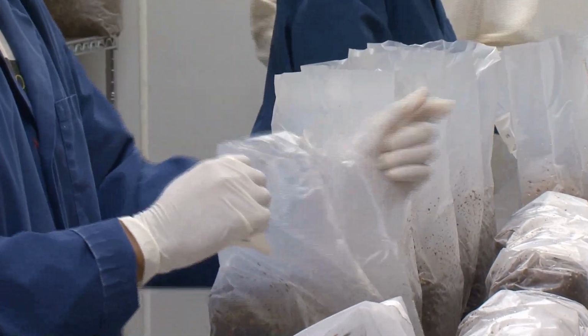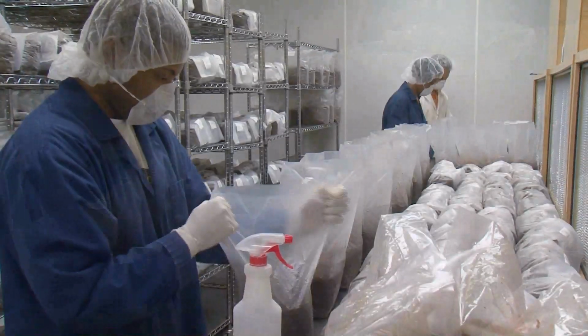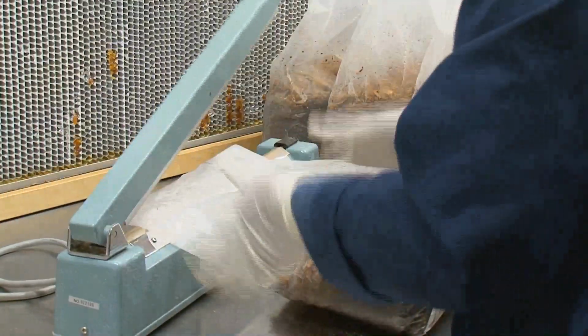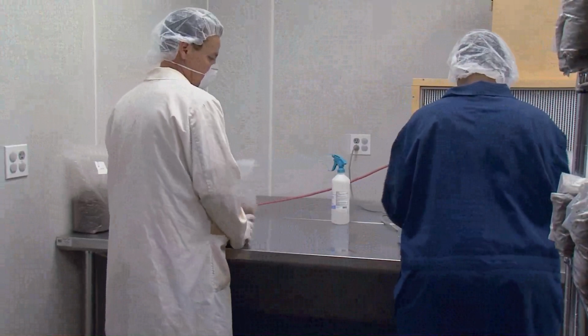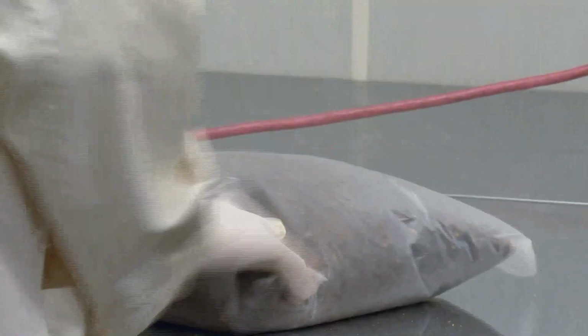The girl in the middle, Denise, is actually taking the bag. She folds it over in front of the HEPA filter so it blows clean air in there. They need a little bit of air in the bag. She seals the bag with the bag sealer, and she passes it off to the shaker. The shaker on the end just mixes it up and distributes the sawdust spawn throughout the bag so that the mycelium will grow in all areas of the bag.